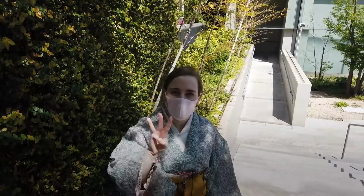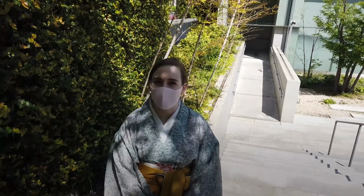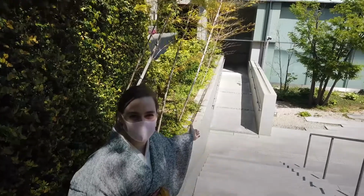So we're here on our third stop of our Tokyo Museum tour to show you a museum that's really popular with students of history, archaeology, and religion. Welcome to Kokugakuin University Museum.